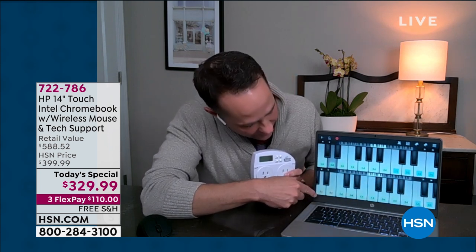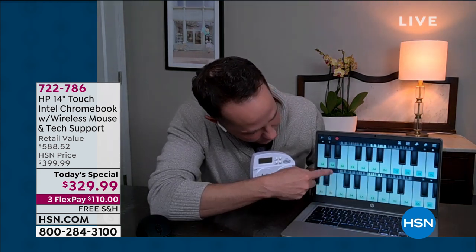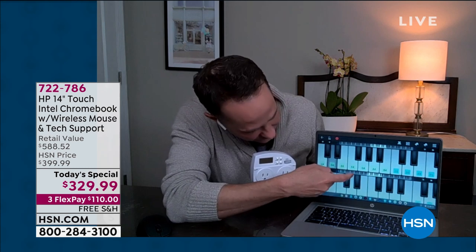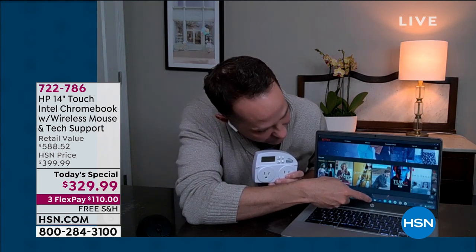So I can go right from my keyboard. I can go into anything else that I want to go into. I can go into Facebook or to tons of different things. There we go, I got it open. I can go into the Google Play Store. I can go into Netflix. I can go into Facebook. The computer is really fast.